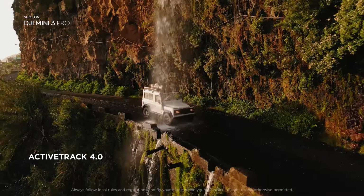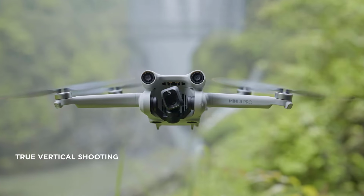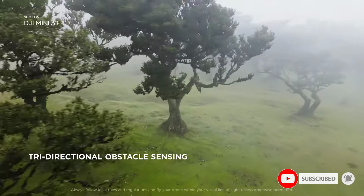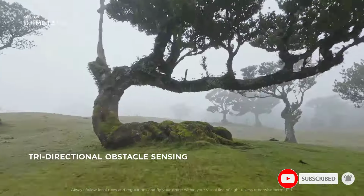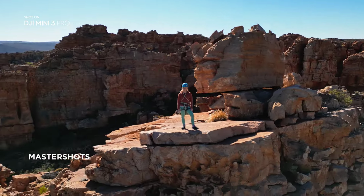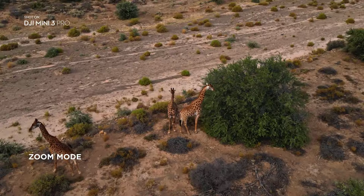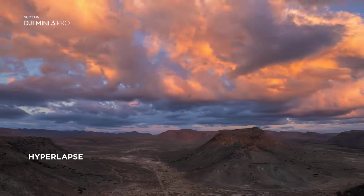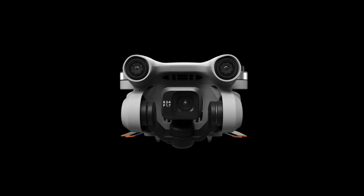You want those jaw-dropping shots? This camera drone has got you covered, offering the best possible choices for your cinematic dreams. And let's talk about its flight capabilities. This bad boy is basically an aerial Picasso. Hyperlapses, panoramas, and those stylish droney shots? Oh yeah, it's got the moves to make your footage dance in the skies.